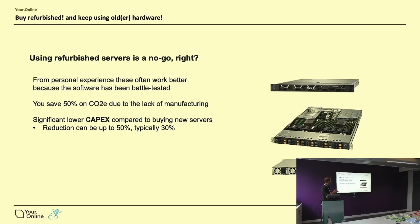So using refurbished machines is a no-go, right? Everybody tells you need to buy new machines. None of the technicians would ever say, "Yeah, let's buy refurbished because it's better for the environment." No, they usually say, "I want new machines. I want the new shiny stuff with the newest features, newest CPUs, because that's what I want." That's the most interesting, because we probably never think about the environment and impact of a new machine.